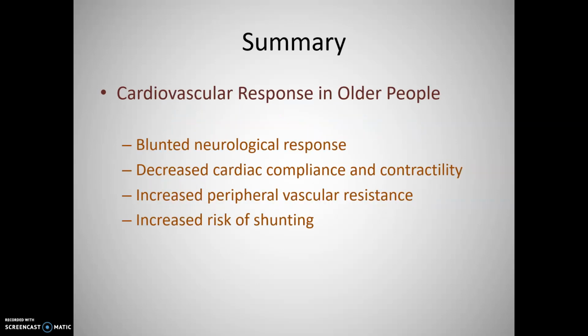In summary, the cardiovascular response in older people shows a blunted neurological response, decreased cardiac compliance and contractility, increased peripheral vascular resistance, and increased risk of shunting. And all these things mean that the signs and symptoms of shock are late in the older patient, and their ability to manage a fluid bolus is also decreased, leading to an increased risk of fluid overload. Our next talk will look at the central nervous system in the aging patient.